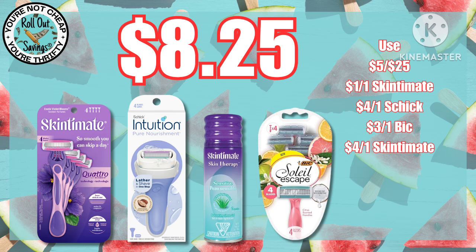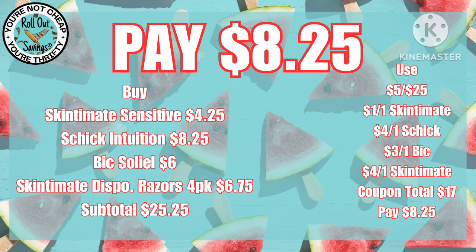For $8.25, you're going to get your Skintimate, your Intuition, and your Bic Soleil razors, plus the Skintimate Shave Gel for $8.25.